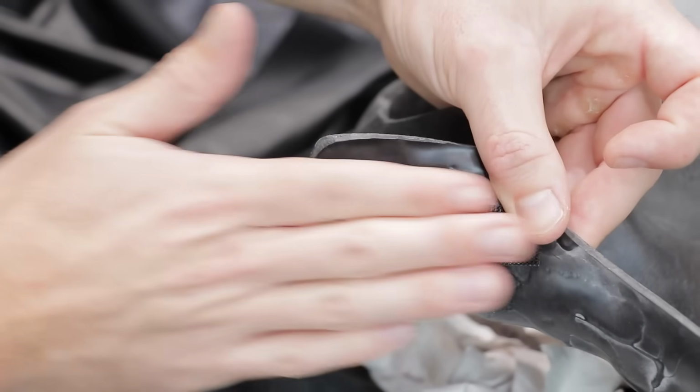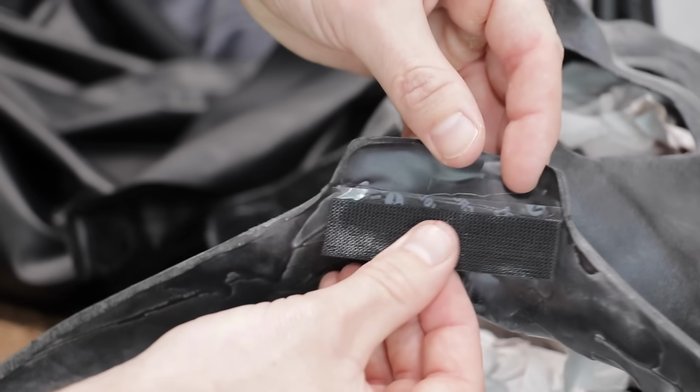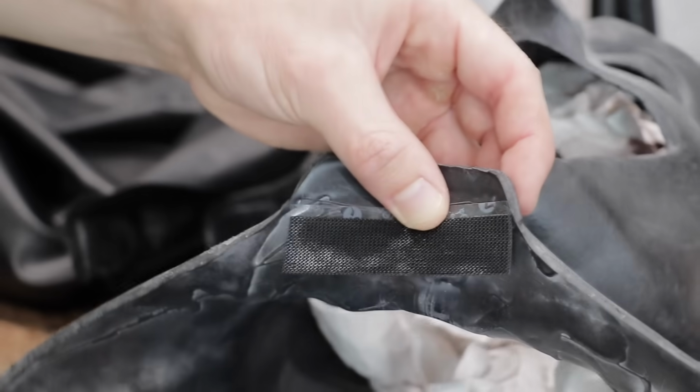So I'm just going to give it a quick clean because it does have a lot of talcum powder build up in here from wear and tear. Then after that, I'm going to let it sit for a couple of hours just to let that Sikaflex fully cure, and then we can move on to mounting the Velcro tab on the bodysuit.